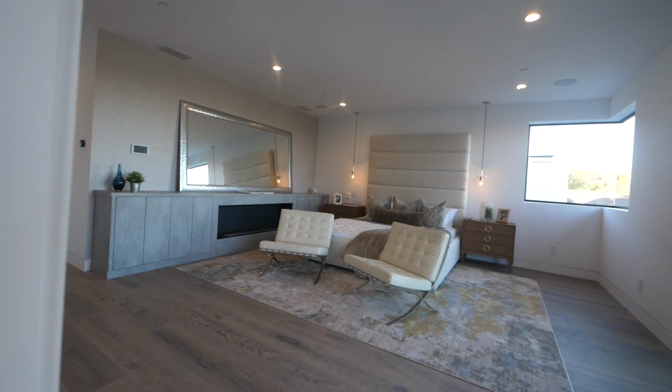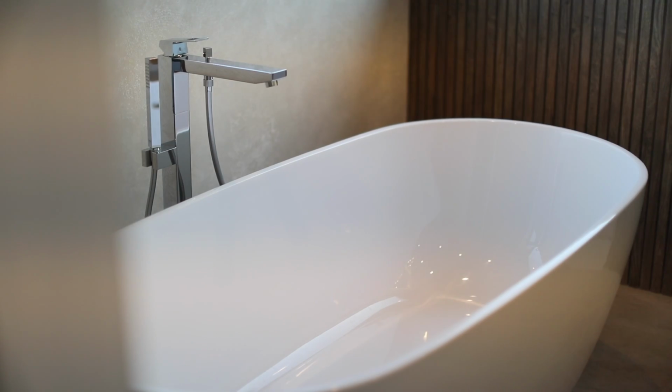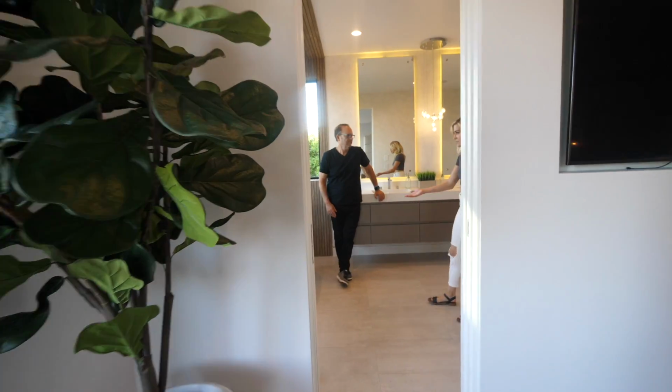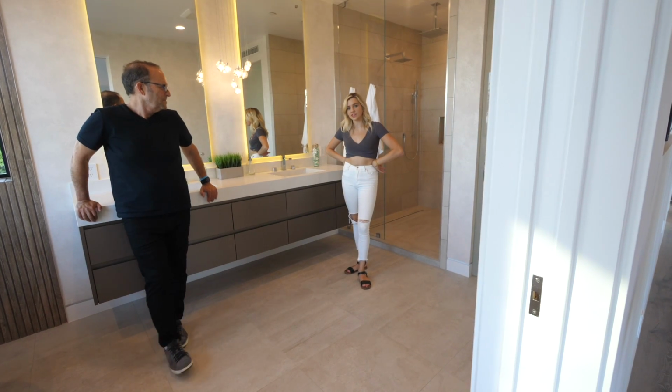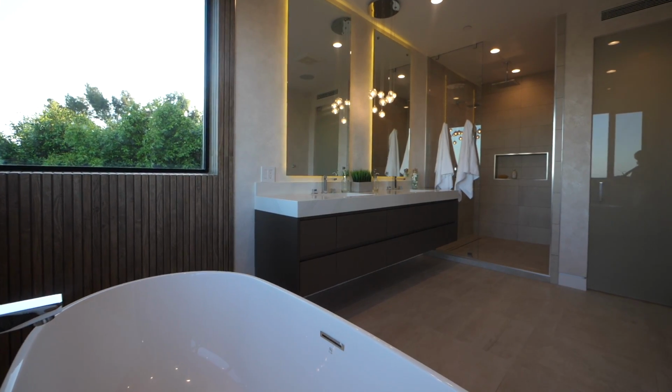And then we have the bathroom, which is actually so cool. It's bigger than my bedroom at my house. This bathtub is so cool with a view. Love that. I do videos about people moving to LA and they're like, first move to LA, this is probably the size of your bedroom.